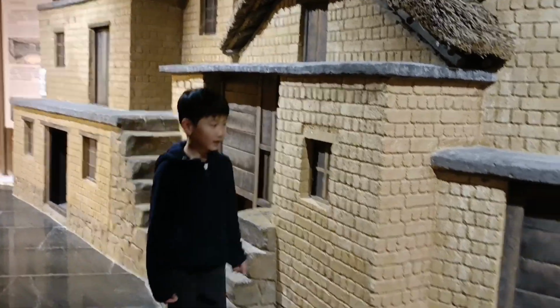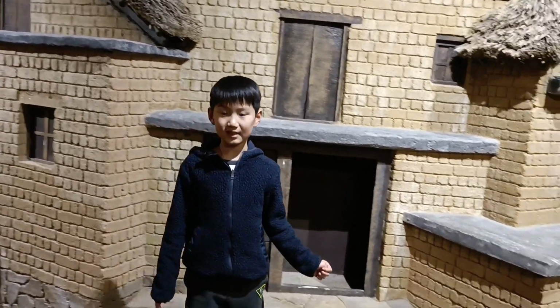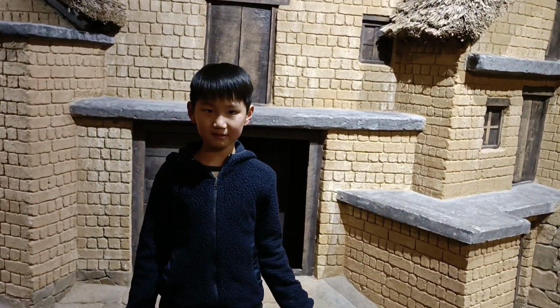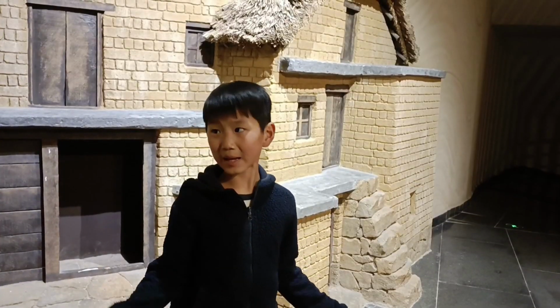You can see that they're linked to each other, making it feel like it's one huge building. It is very interesting. Perhaps even more interesting than just skyscrapers that we have today.